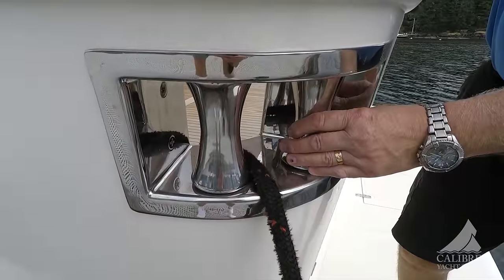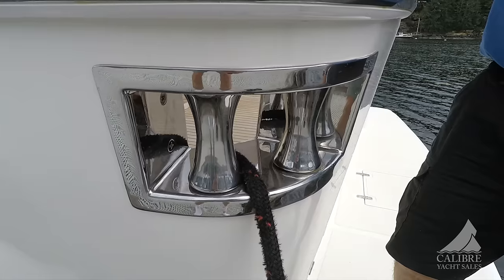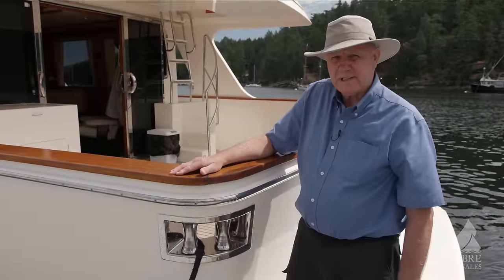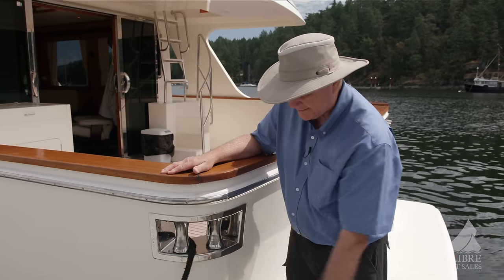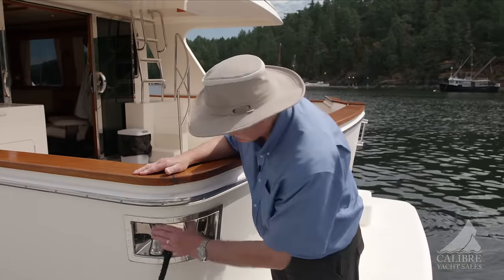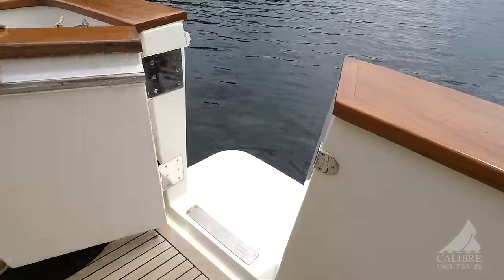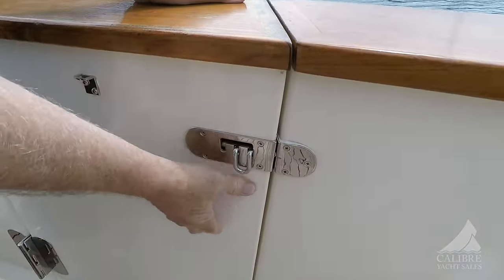Have a look at this. So I really like the way the dock lines are being handled here with these rollers. Much less chance of chafing. Keep in mind, this boat's over 62,000 pounds. So having a system like this to manage your dock lines is really good. I really like that a lot. So let's go back into the cockpit and go through some of the stuff that's up there. Very, very comfortable way of receiving guests by dinghy.